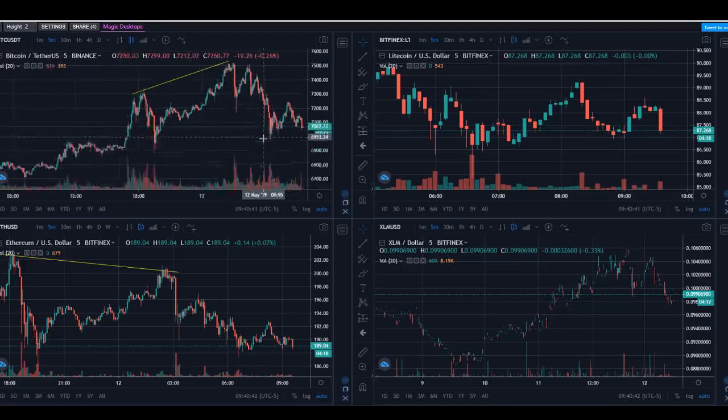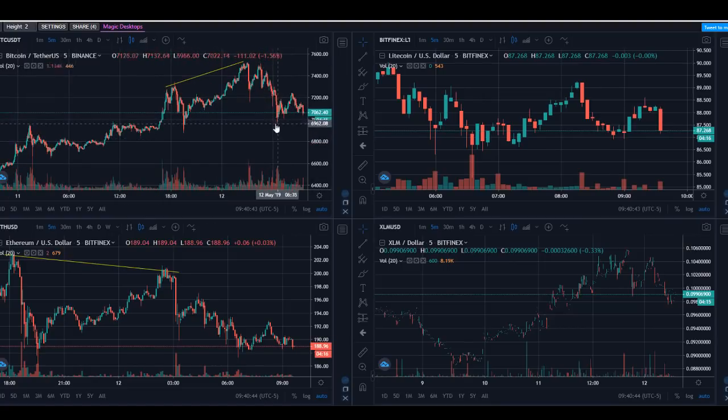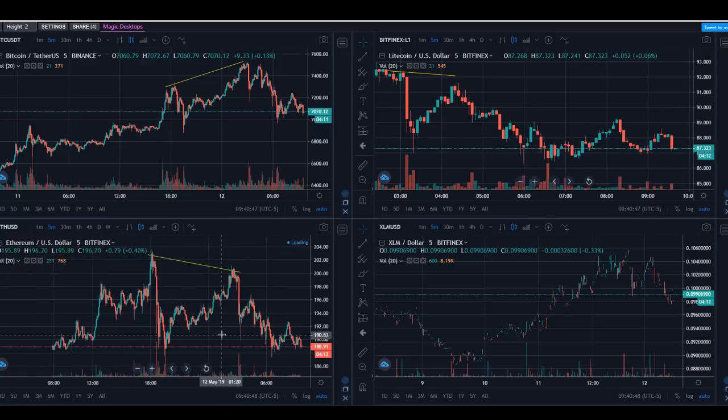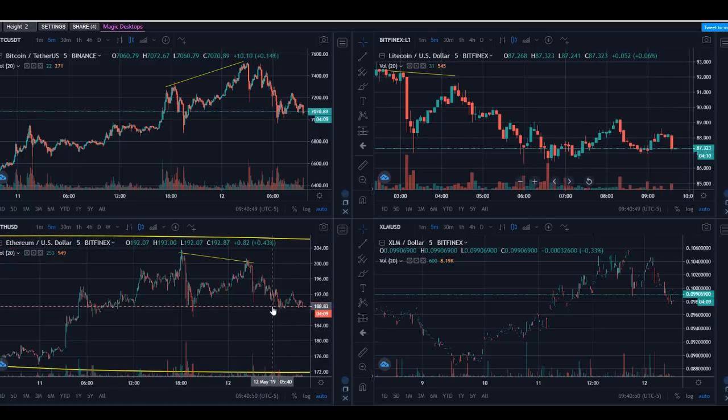So we got Bitcoin. It was just coming down with a red candle, really threatening this line. Litecoin's dropping a big red candle. Ethereum versus US dollars dropping a big red candle. And it's right on the edge. I'm anticipating either we're going to see some big bloodletting going on here, or this is the moment where it's going to resist it again. It's going to deny this low again.